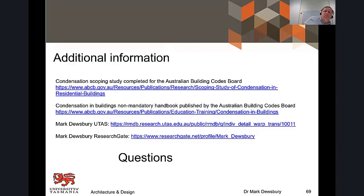And I guess other information, if you need a bit more understanding about condensation in buildings, we did a scoping study for the ABCB, which is on their website. And there's also the condensation guide on the ABCB website. And then I've got two links there regarding a lot of the publications I've done through the University of Tasmania.